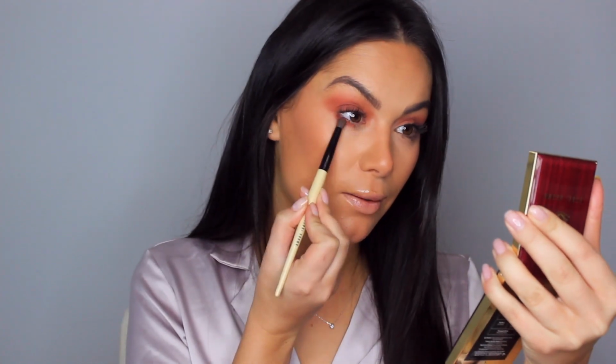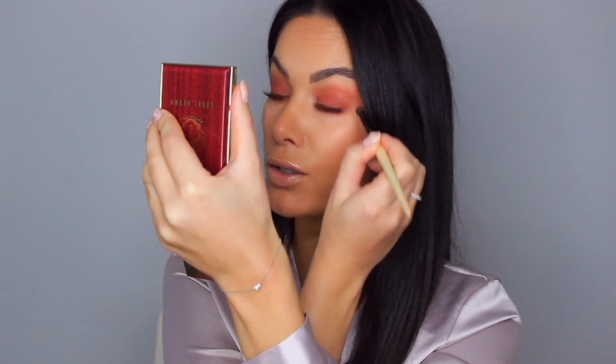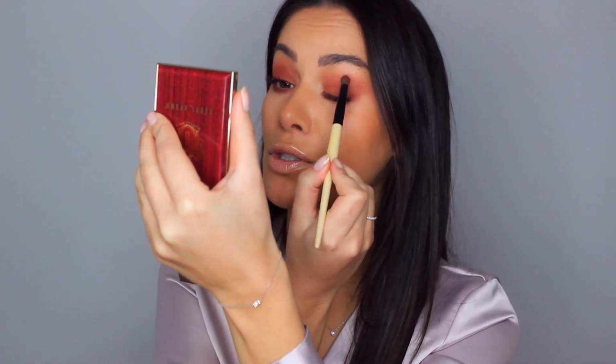Look how dense that colour is when you use this brush. Just intensifying with the smudger brush going on top as well to really make sure that I get as much pigment as I can with that shadow, because that shade on the bottom looks so good, so I just want to replicate that. Sometimes when you use a fluffy brush, it can blur out the shade a bit, but that is a gorgeous colour.